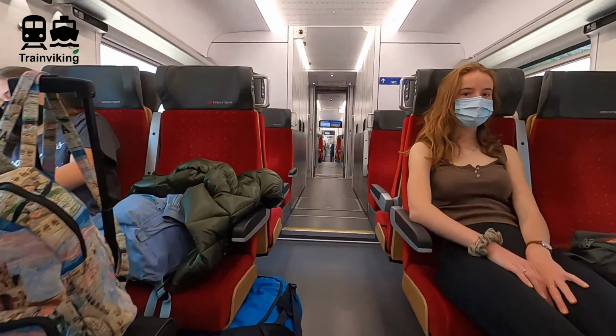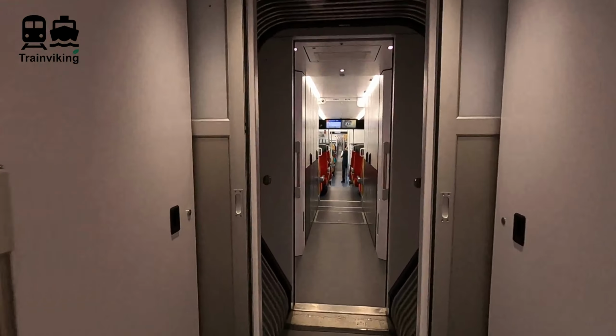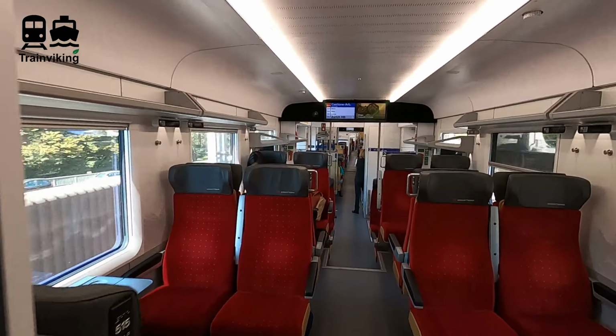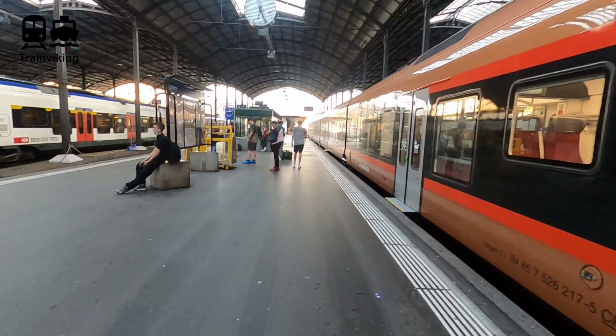Within these trains you will find two spots with the so-called bistro, which is basically where you find the two vending machines. I really like that they have this, because most interregional trains within Switzerland don't have it.